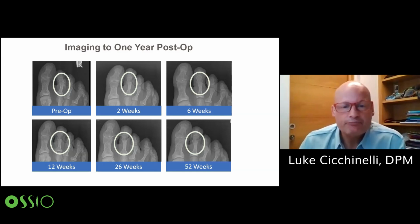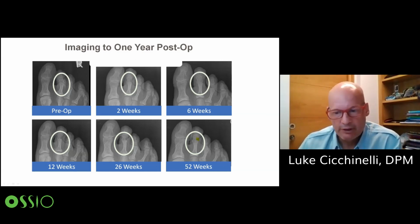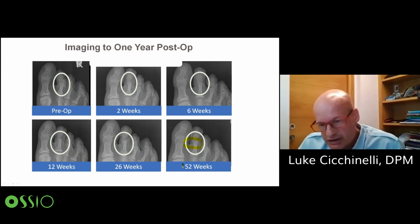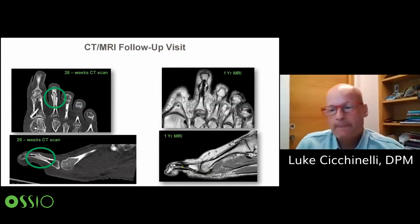But let's start where everything has started, to demonstrate the ability of these implants to do exactly what we want them to do, and to be safe, and to be user-friendly, and be able to easily insert it and so forth. So typical PIP joint fusion of the second toe, 2 weeks after, 6 weeks after, 12 weeks after, on to a year. Excellent bone healing. Here we go. Okay, PIP joint fusion. Highlighted there. You can still see the shadow of the implant, for example, but this is an excellent, solid 1-year follow-up for our first second toe proximal interphalangeal joint.